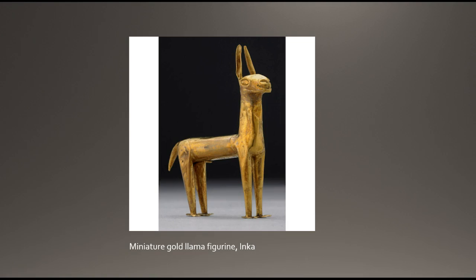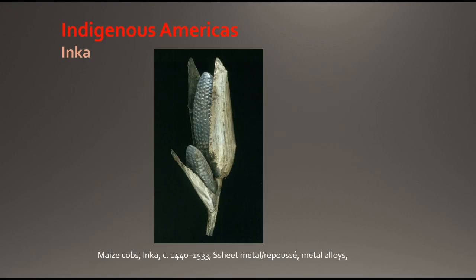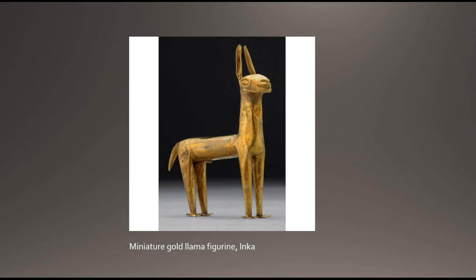By 1534, the collection of the Spanish king, Charles V, included a gold maize stalk with 3 levels and 2 ears of corn, similar to the one that we just looked at. I'll go back to it. Royal inventories also describe gold and silver llamas, female figures, lambs, and male figures that probably originated in one of the most important Inca temples in the capital city of Cusco, the Oricancha.